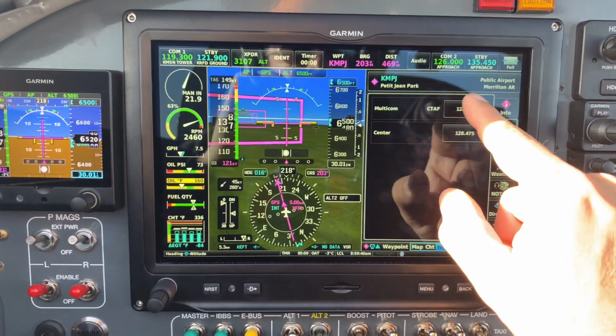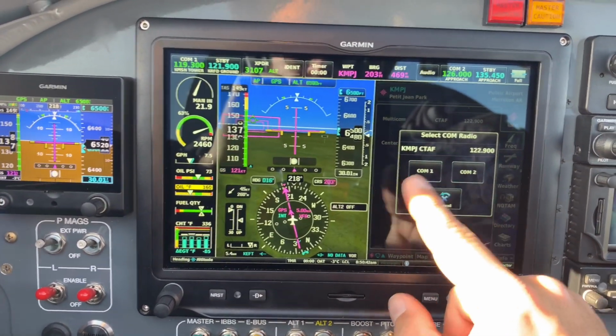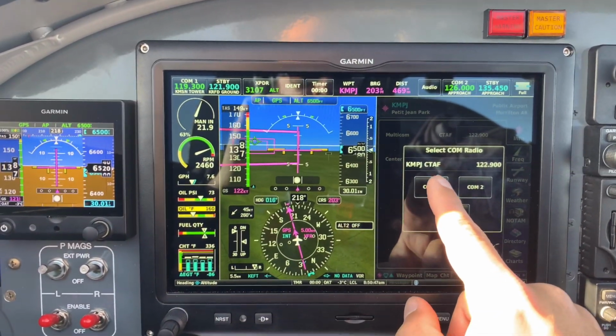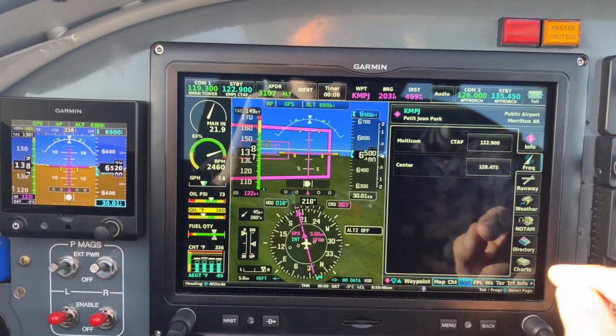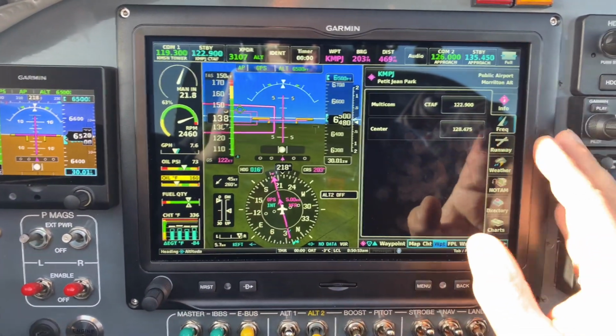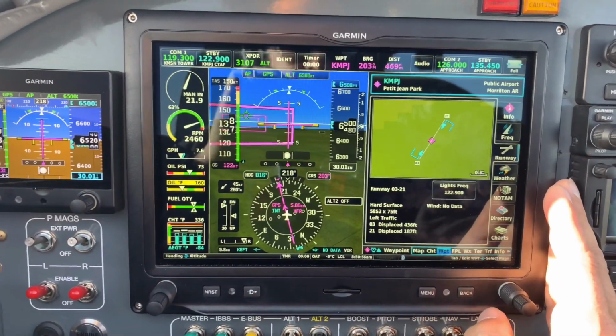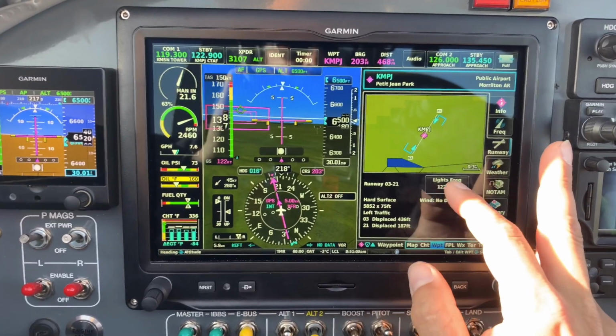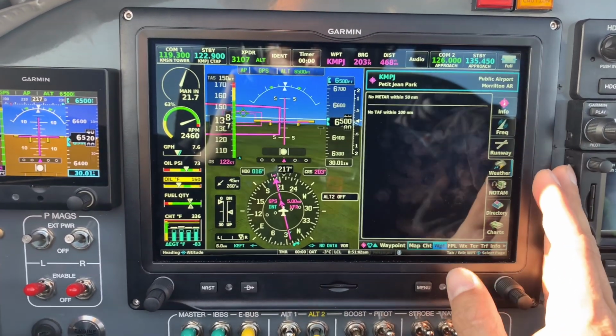Frequencies: I can just touch the frequencies, and it asks me which radio to put it on. So if you look up here, the active radio is COM1. I'll touch COM1, and it puts it into the standby for COM1, which is pretty handy, less twiddling of knobs. Runway information, and the lights frequency right here. If there are multiple runways, there's a pull down, and I can select which runway.